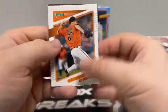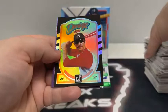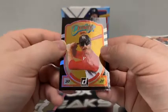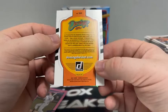2 packs remaining. There's John Means. Got a Jason Giambi. Shohei Ohtani. He covers up our Domingo. I'm assuming that's some sort of, I don't know, Domingo baseball. Never seen that before. One of you guys will happen to enlighten us on what this is. Domingo baseball. I don't know what that is. I'm going to sleeve it up.